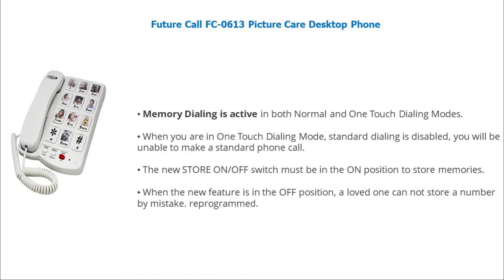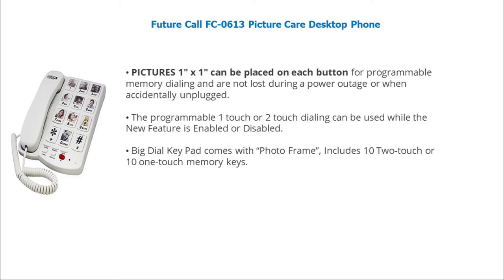Memory dialing is active for both normal and one touch, but if you use one touch, standard dialing is disabled. If you have the feature in the off position, the loved one cannot store a number by mistake.